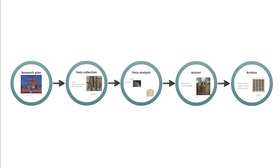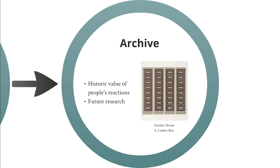And finally, after collecting, analyzing, and making decisions based on this data, as a research institution, we also wonder what to do after all this. Should we archive it? Because we do sometimes with other material that has been produced around an exhibition. So now with digital, there's some value in those tweets. For example, for the tanks, maybe someone in 20 years would like to analyze what the first impressions of people were when those spaces opened. So just a final thought of how you archive and conserve that data. Thank you.